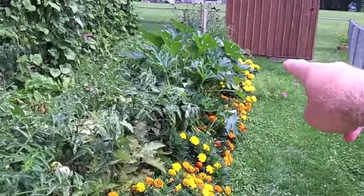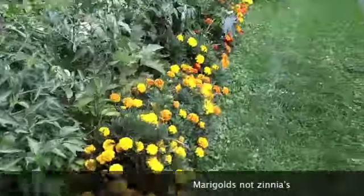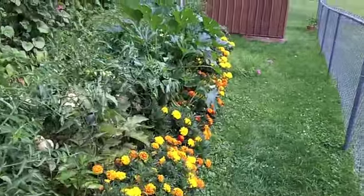I should probably point the camera. I'm pointing my finger, huh? Genius. And in the front I got zinnias. Because there's a public sidewalk right there and people walk by all the time. I wanted it to look relatively nice.